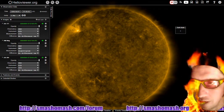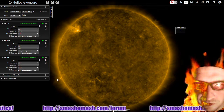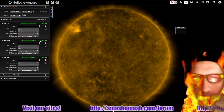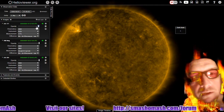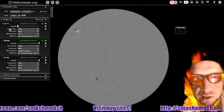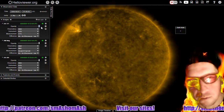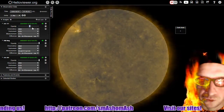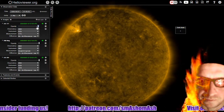Now we can see this active area down here. There's some filaments there around the southeastern limb, and we like to see activity kick up. We see some small umbrae associated with that sunspot in the northeast. SpaceWeather.com is reporting 0 sunspots. We're reporting a sunspot. So I find that odd.